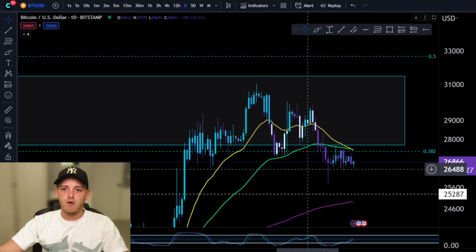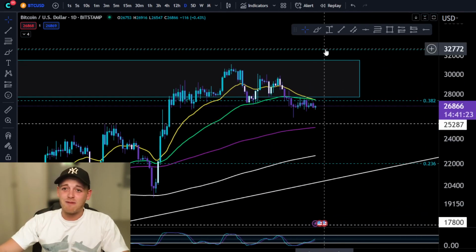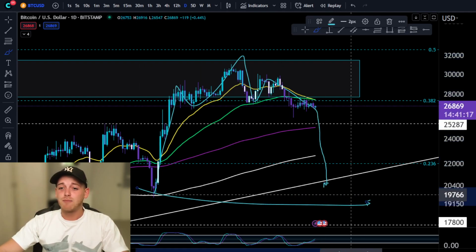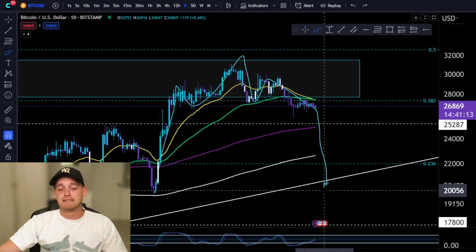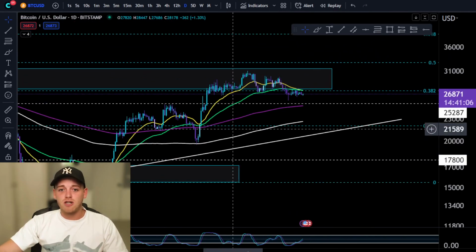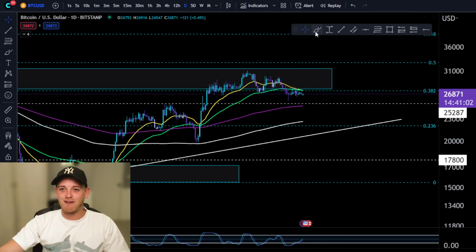If we look at the macro quickly, guys, you can see we have unfortunately got a pretty horrific head and shoulders coming through here, okay? You can see pretty horrific head and shoulders, which would mean the price could pretty easily come down to this $20,000 again. I mean, I don't like it. I really don't like it. It's nice to see some bullish momentum here for Bitcoin, but unfortunately, chart patterns, they don't lie, but sometimes they do, right? So we can't be relying on that completely.